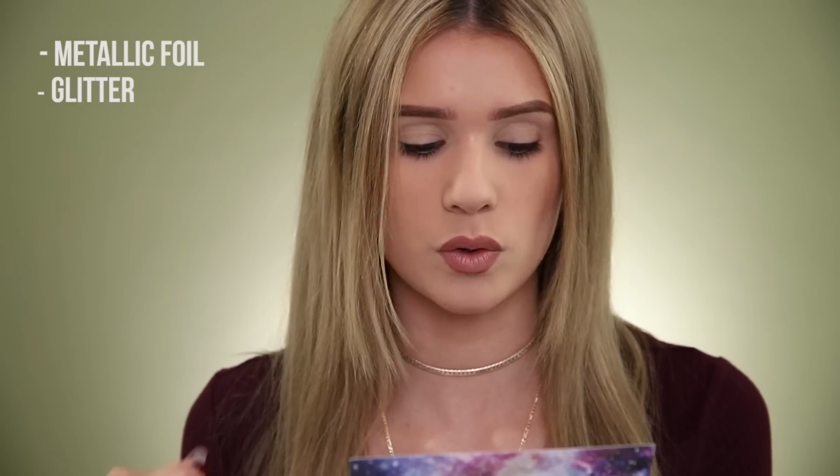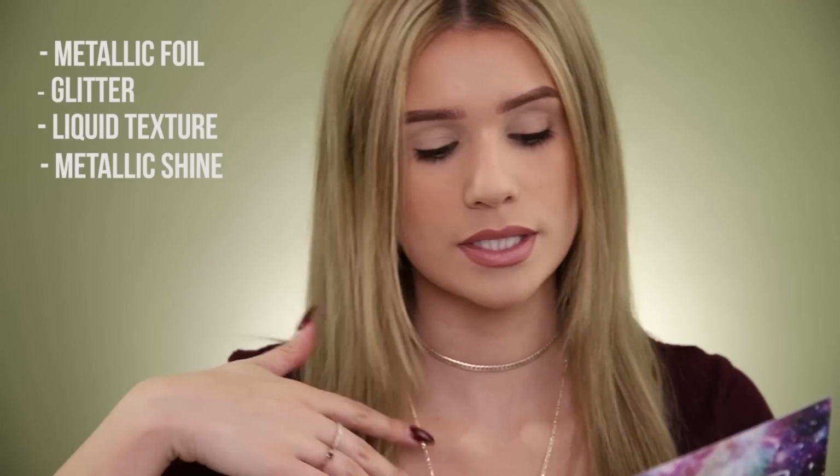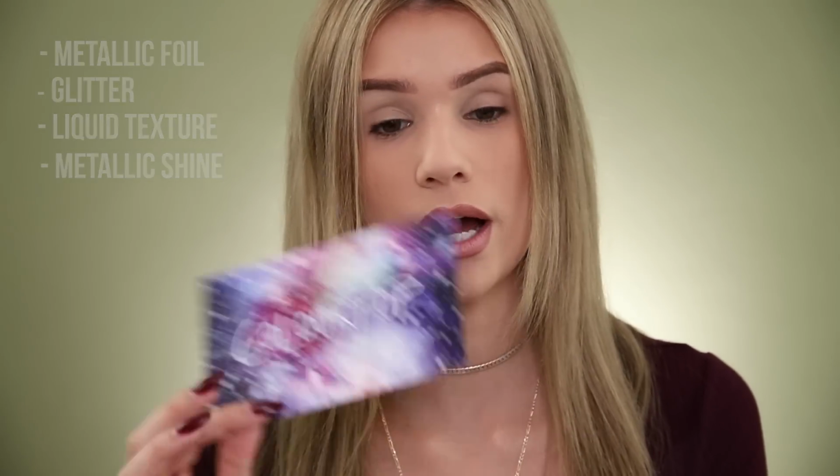So I received them in PR and it came with this cute little note. It says, somehow, some way, we've managed to bottle up the stars in the sky to create our new Supernova Shadow. That's cute. Our newest liquid shadow packs a punch with metallic foil, glitter, and cool liquid texture that makes it super versatile to use. It's supposed to be a high impact metallic shine that will send you into hyperspace. It's really cute how they compare it to a supernova. It brings a new fresh look to this type of product, even though we have seen a couple of other products like it on the market, like the Stila ones. It makes it seem special. You're getting a little piece of the universe, a supernova, in your makeup. So that makes me want to have it, even though I have some other stuff that's similar.